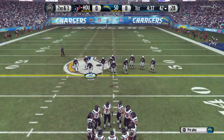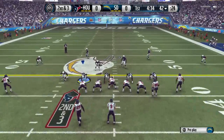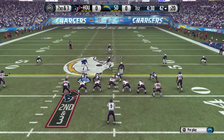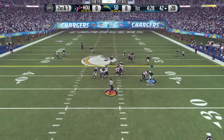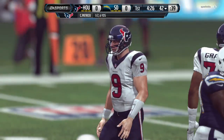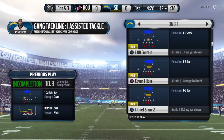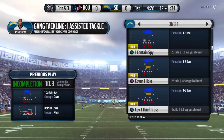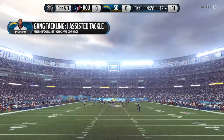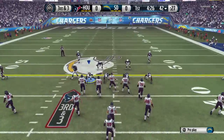And here we have 2nd down. You see the linebackers moving? What they're trying to do is confuse the quarterback. Underneath, but can't find a mark that time as the pass goes incomplete. And here's the Chargers defense. Last week, this group came up with 3 forced turnovers. So after that last incompletion, it is 3rd and 3.